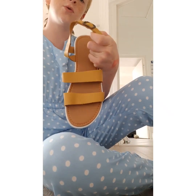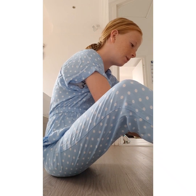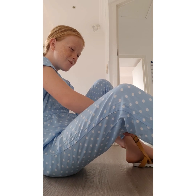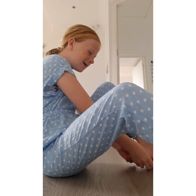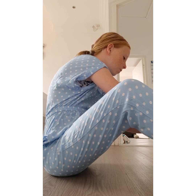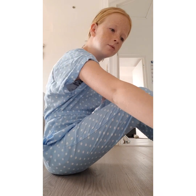I'm just gonna go get my shoes, which I know what shoes I'm going to wear. I'm going to wear these nice shoes that are also new. They do itch me a little, but who cares? I'm just gonna wear them because they're so pretty. They're too tight, then they won't reach me.